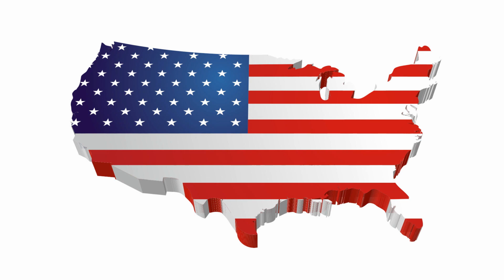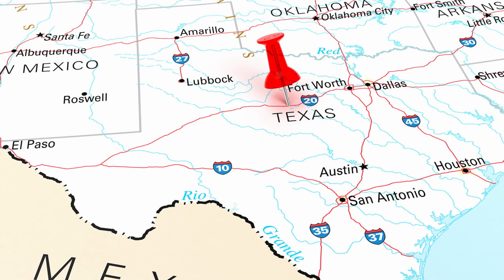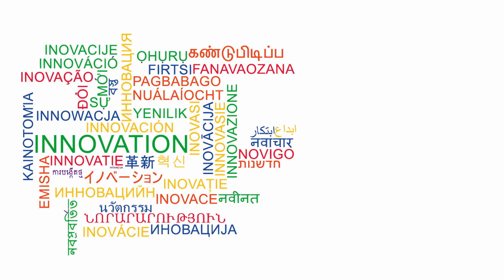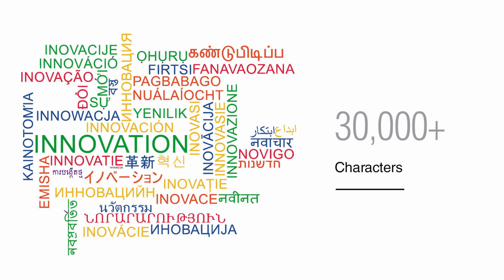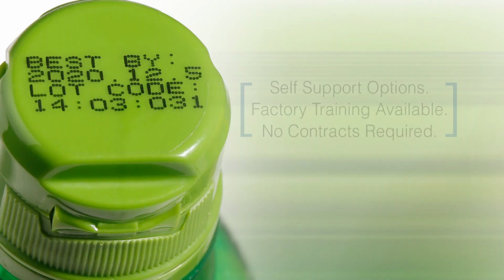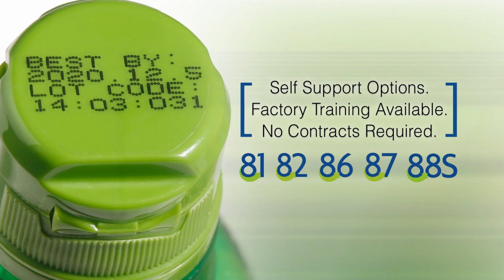Designed and manufactured in the USA, BestCode product designs are focused on ease of use, trouble-free operation, long-term reliability, and affordable cost of ownership with an emphasis on global market requirements. BestCode's complete range of printing systems ensure a solution is available for your specific coding and marking requirements.